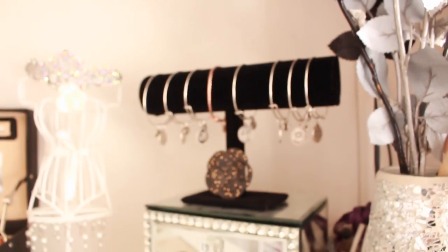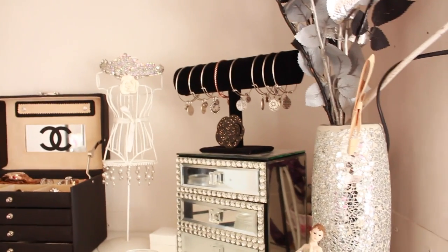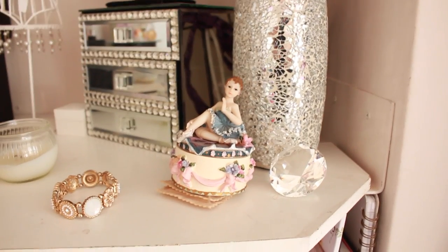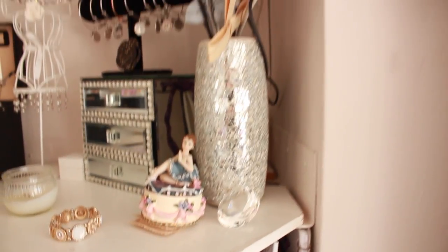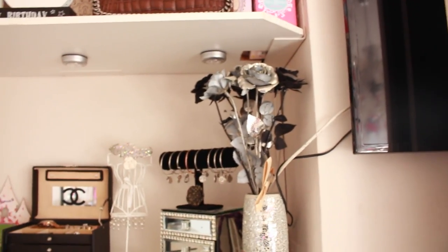But this is my Alex and Ani collection. This is how I display them, and I will be doing a video all about my Alex and Anis and the reasons behind them and when I got them, etc., because that has also been highly requested. Then I've got a random bracelet. I've got this little antique jewelry box, which is actually my great nan's. Then I have this vase, which is from Asda, and then the roses, which I don't remember where they're from.